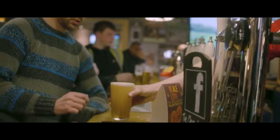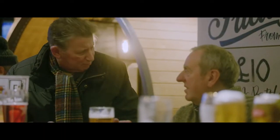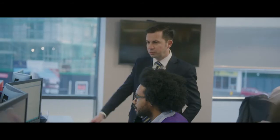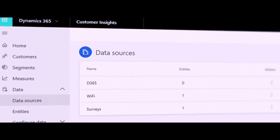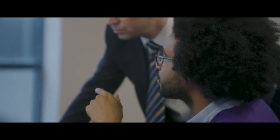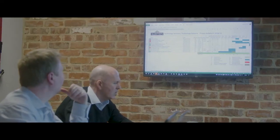Knowing our customers better is a key challenge for Marston's. They're always evolving, and we need to be able to move our business in that direction and quickly capitalise on what they want. And so we embarked upon a process of gathering as much data as we can about our customers. And we needed a tool set that allowed us to really bring all that data into one place to allow us to then segment it and provide it to marketing teams.